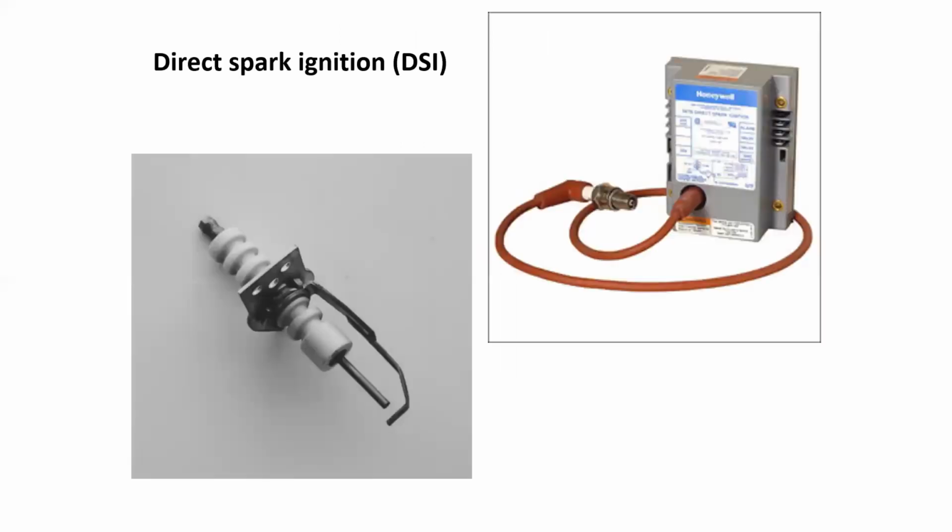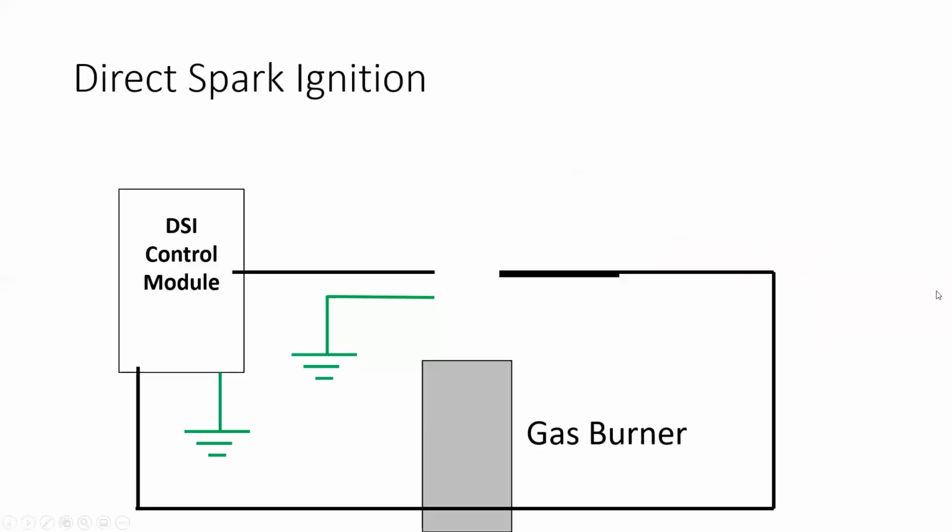Direct spark ignition is, as it sounds, a spark. It looks like a spark plug, and essentially it comes with a high voltage source that initiates a spark across a gap, which ignites the gas. In this way, we don't have gas being burned constantly for no reason.